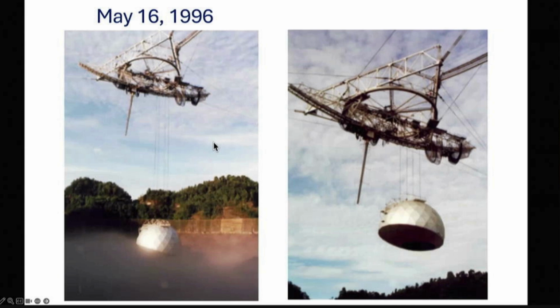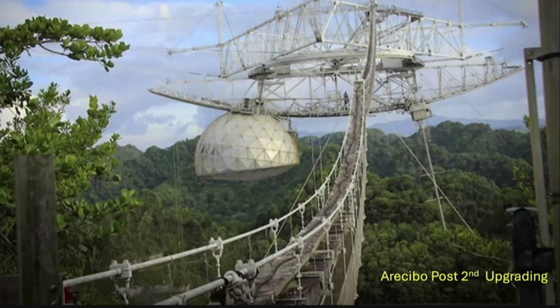So that was put together, and this is the picture of the radome around that array of antennas, and how it looks with that radome installed.